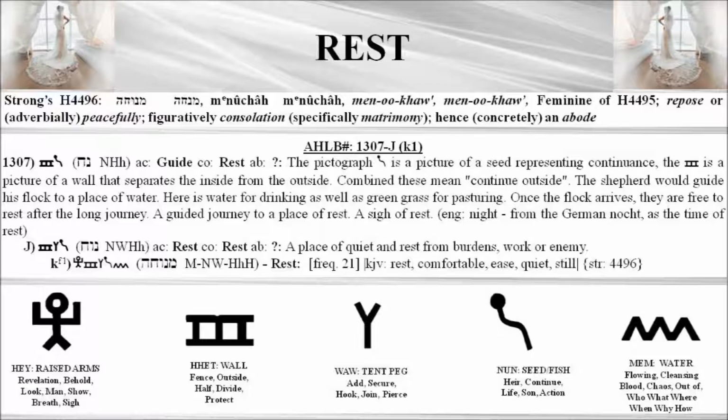The shepherd would guide his flock to a place of water, the sheep of his hand. Here the water for drinking, as well as green grass for pasturing, the sheep of his pasture, the water of life. Once the flock arrives, they are free to rest after the long journey, and a long journey it has been, a guided journey to a place of rest, a place of pasture for the sheep of his hand, a sigh of rest. We will enter into his rest.